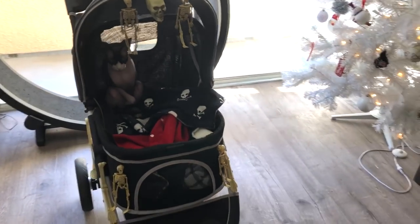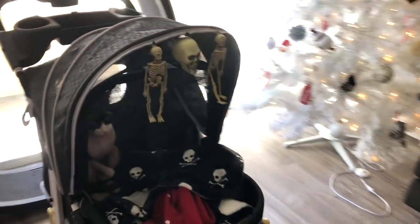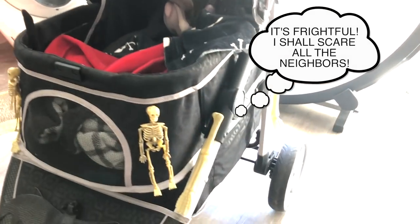Bam! Look at the detail on that. I think the Lord is very happy with it. What do you think, my Lord? I think we should go take it out for a spin.